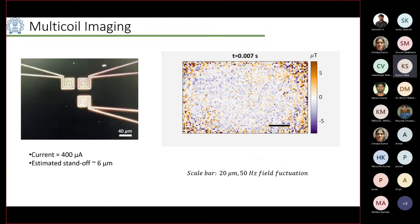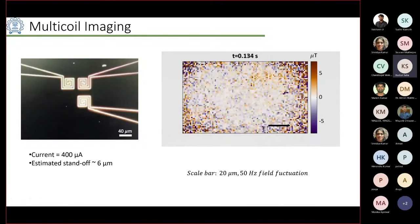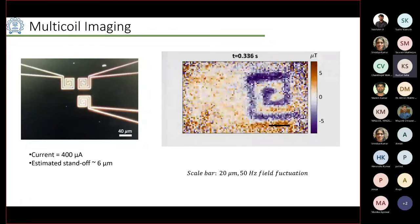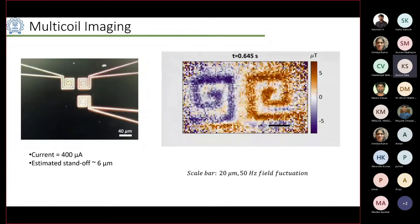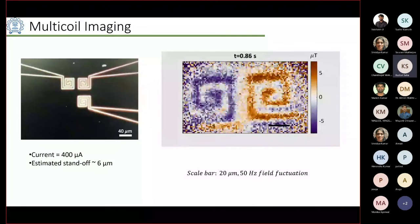So now I'm going to show you a video because we've been talking about dynamics. Whenever we talk about dynamics, we want to see a video. So you can see we have multi-coils here and you start, so you can really see real-time imaging of magnetic field changes inside this sort of sample.